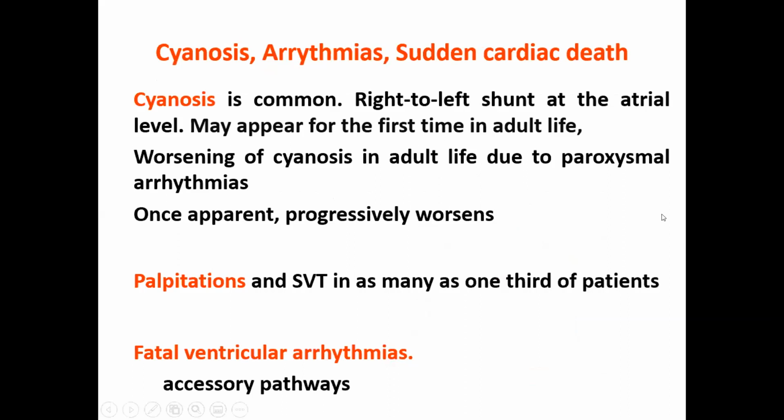If they are not treated, for example, then what they suffer from in their life is cyanosis, almost universal, some degree, maybe mild in adults, but can be very severe cyanosis. Because of right to left shunt at the atrial level, as I tried to explain to you. And worsening of the cyanosis in adult life can be due to the paroxysmal arrhythmias. But once the cyanosis appears, then it progressively worsens.